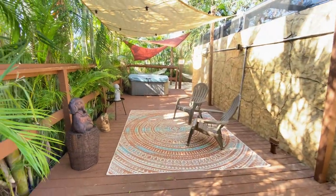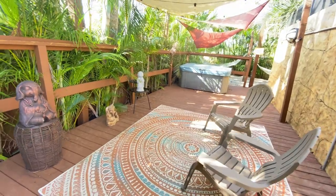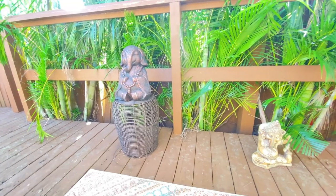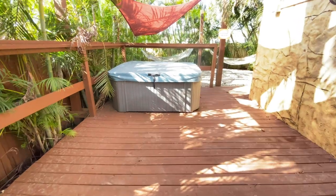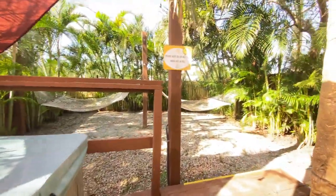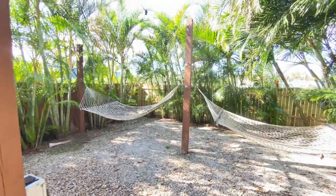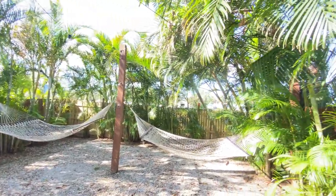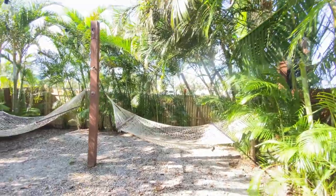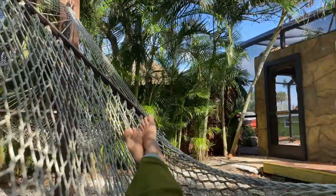Over this way, you have this really cool, just kind of like tranquil meditation spot that you can just sit and hang out, or you can sit down and do yoga, or you can meditate. Again, we have another hot tub here on the outside and another little place that you can hang out and relax in these two different hammocks they have here in this tranquil little area covered by bamboo and palm trees. I spend a lot of my time here on these hammocks.